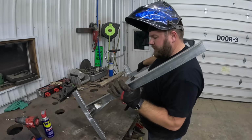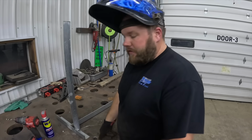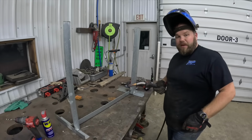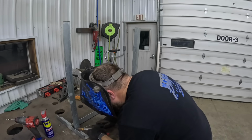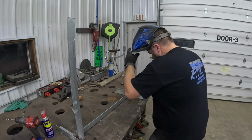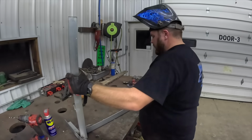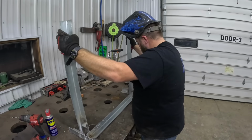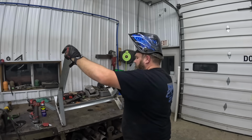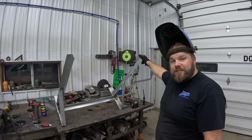Alright, I got the brackets tacked on there, pretty easy. Hopefully it'll work. If not, then I just wasted an hour of my night and probably won't upload the footage. Thinking. All right, we got her all welded up here. That's what we're looking at. Pretty simple. Just a bunch of scrap steel, hopefully saving some room in the shop here.